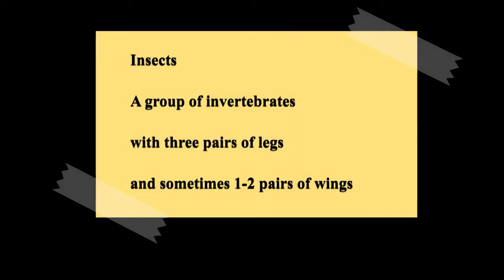Scientists have identified 1 million different types of insects, but there could be many millions more that we don't know about yet. Yes, you heard me right. Some scientists estimate there could be as many as 10 million different types. But let's stick to the ones we have around here.